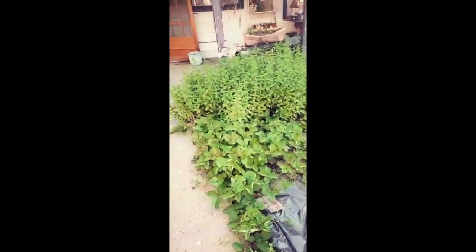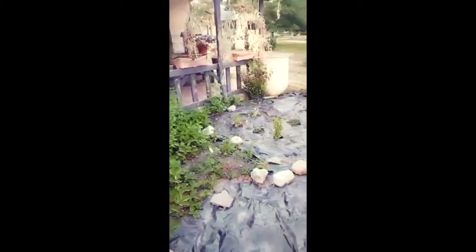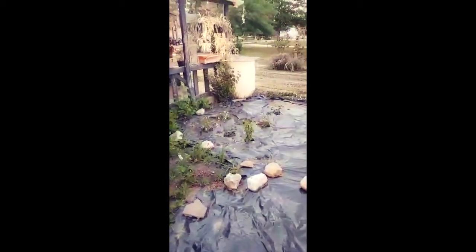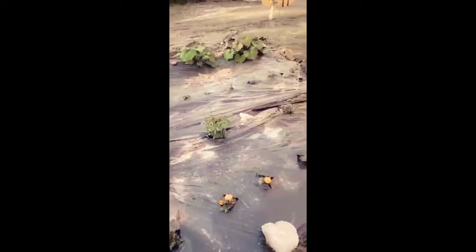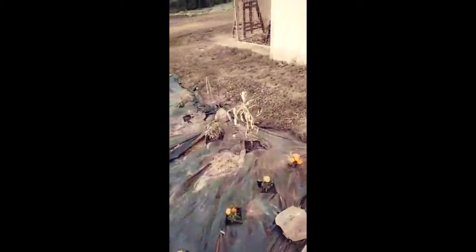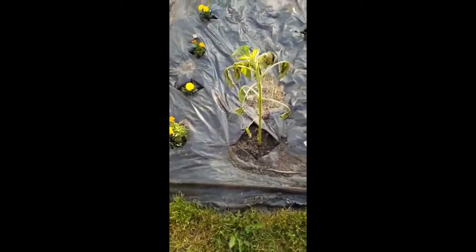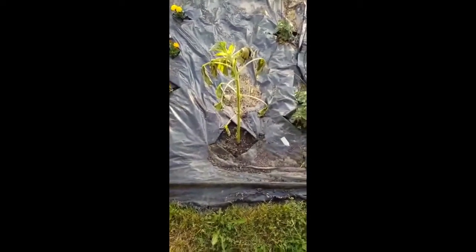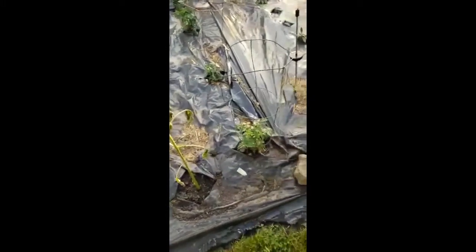So the strawberries, the mint, everything for the tea is progressing. So are the herbs and the flowers. It's very, very dry here now, so I'm praying for rain. I found a sunflower growing in my burn pile, so I transplanted it yesterday. It's coming back. The flowers are doing good, so we're progressing.